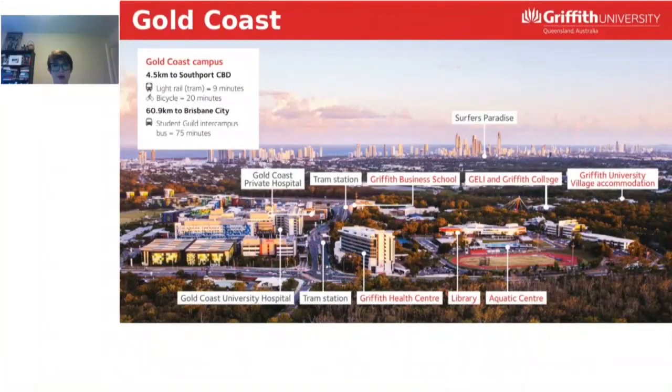So this gives you a bit of an idea of exactly where the Gold Coast campus is. Our campus is located in the area of Southport. If you've heard about the Gold Coast, you're probably most familiar with Surfers Paradise. You can see over here in the background.